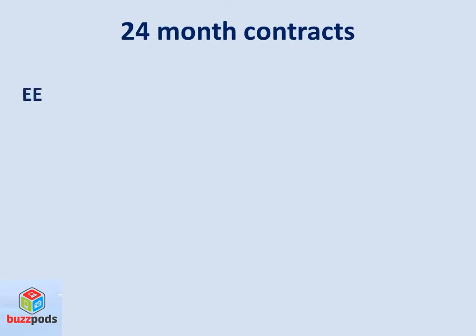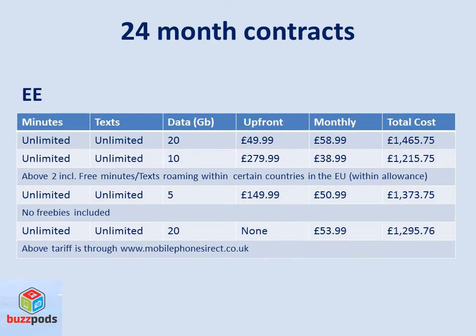Next up, we look at the EE contracts. Now, it's quite interesting because EE were mentioned in the keynote speech that Apple held last week at the launch of the iPhone 6 and 6 Plus, as well as the Apple Watch. And EE is one of the UK networks that Apple are working with to bring some of the new features that are within the iPhone 6. So the two key features mentioned were, for example, faster data, and more importantly, the ability, which is something actually BlackBerry have had for a while, the ability to make voice calls over Wi-Fi.